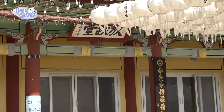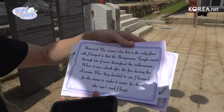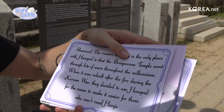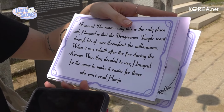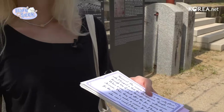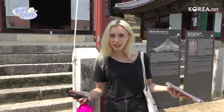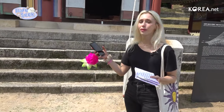All right, and we've got one more clue coming at you guys. Shannon, the reason why this is the only place with Hangul is that the Bongsona Temple went through lots of wars throughout the millennium. When it was rebuilt after the fire during the Korean War, they decided to use Hangul for the name to make it easier for those who can't read Hanja. So there you go, little history lesson for you guys and for myself as well. That's a little bit as to why it's written this way. And as you can see, not all of the buildings are that way, but at least some of the bigger ones are.